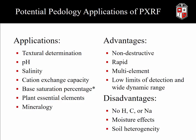The real advantages of this technique are it's non-destructive. So think about that. When you do an ICP analysis, you actually dissolve some soil in acid. You don't have to do that with XRF. You can literally scan it and then put it right back on the shelf. If you're doing forensics analysis, where you're looking at some kind of an issue like that, preservation of samples is key, and that's really important. It's rapid, 60 to 90 seconds, multi-elemental, which is a big advantage over labs which are still using atomic absorption, which only provides one or two elements at a time. Low limits of detection with wide dynamic range.